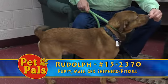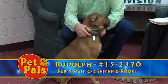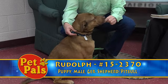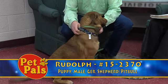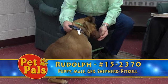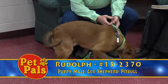But nonetheless, Rudolph is about 8 to 10 months old. He is a pit bull German Shepherd mix. He's a gorgeous color red with kind of a sable mix in there. Coming to us as a stray, we don't have a lot of information. We have brought him up to speed on vaccines, on deworming, and certainly treated him for the coughing he had.